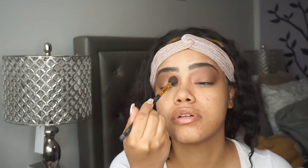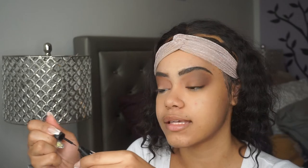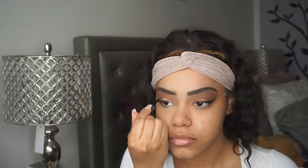I'm gonna go back into that lighter shade and add, and then to the lighter brown, like so. This is gorgeous, wow. Okay. I'm gonna use the e.l.f. liquid liner and I'm gonna create a nice little wing. I say little and it's probably gonna be thick, but we'll try. I accidentally made this one thicker while I was going in, but this is pretty.